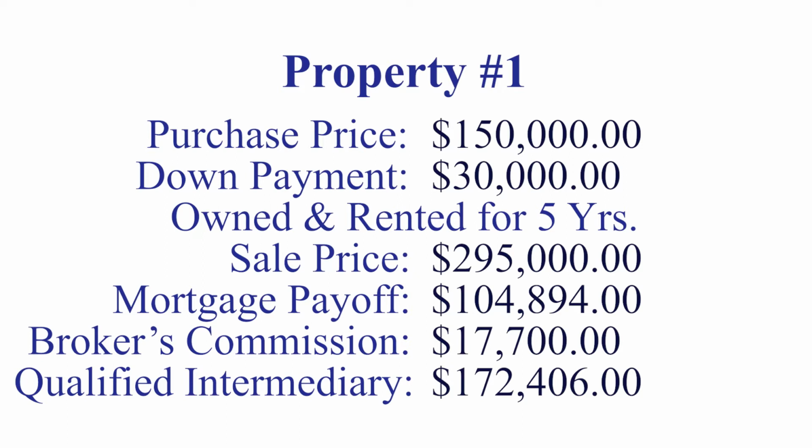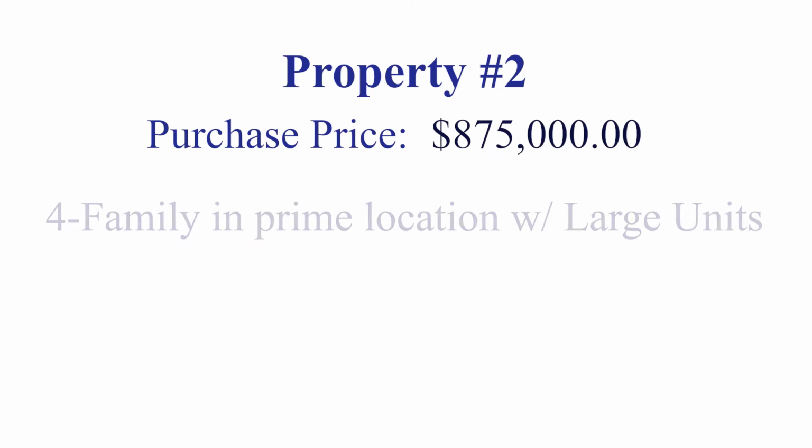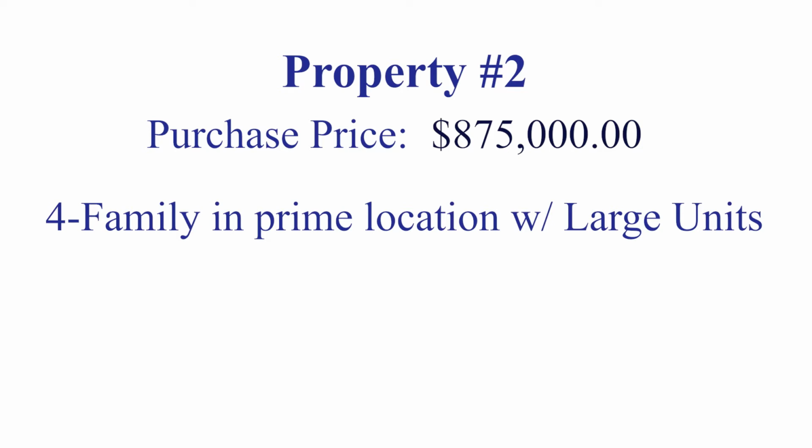45 days later, he had identified three properties, and less than 180 days after that, he closed on a four-family investment property for $875,000. It was the deal of a lifetime. It was in a prime location near everything a tenant could ask for: transportation, shopping, restaurants, etc. And each of the units was large. They each had three beds and two bathrooms.